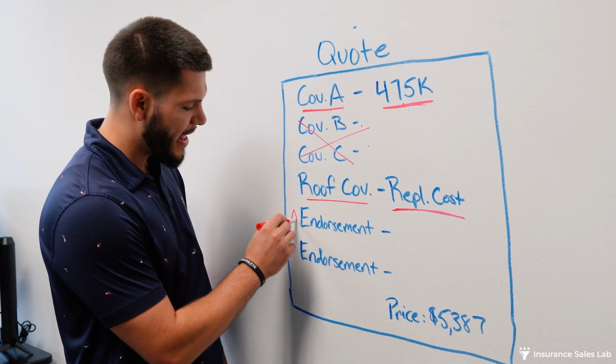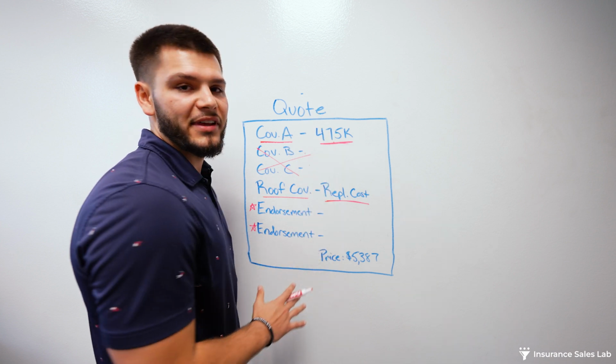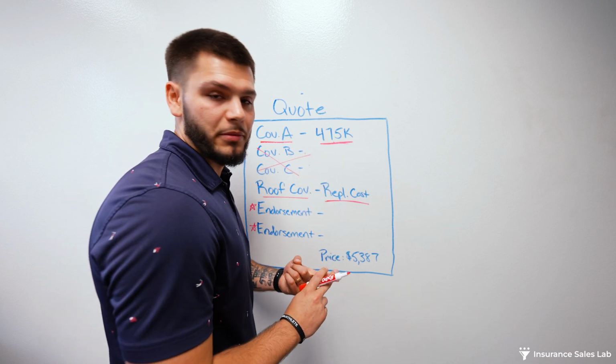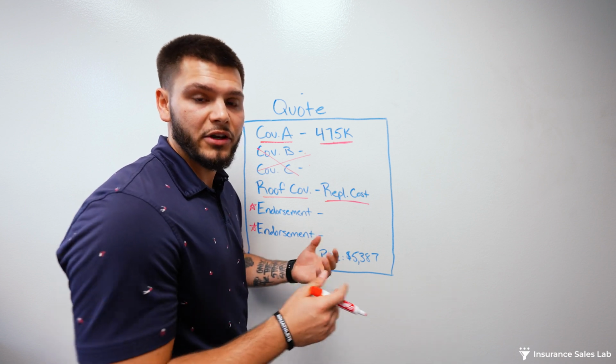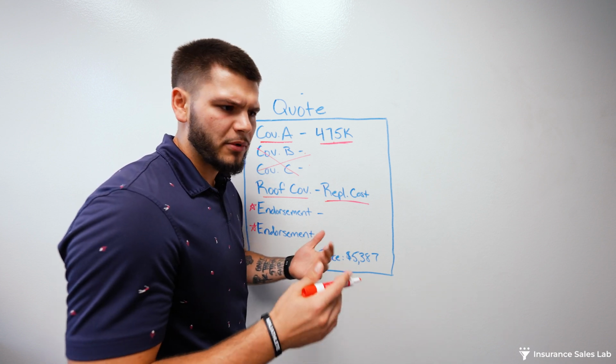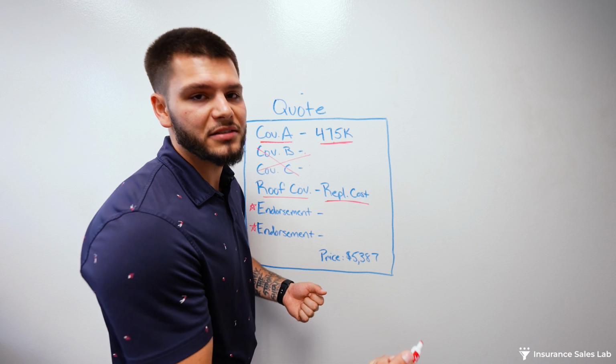And then you want to add some endorsements on the policy. And everything that we're going over here, how to explain the coverages, how to build the policy, how to present the coverages in a way that keeps the prospect engaged and gets wow statements, and that way you can justify the price on the back end.